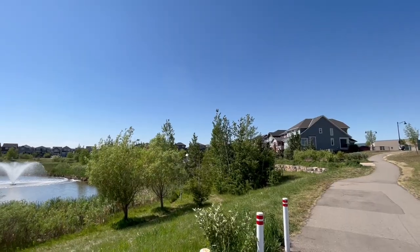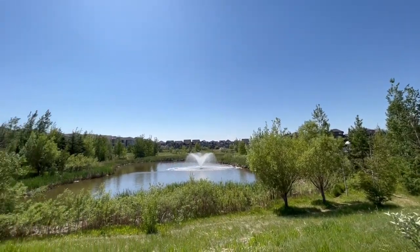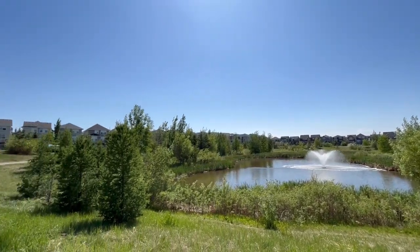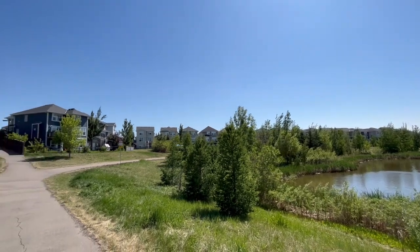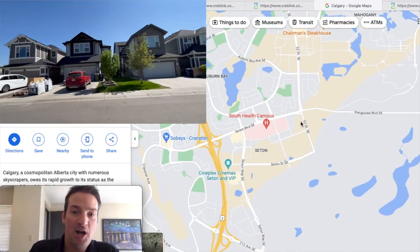Again, this is a bit deceiving, $744,000. That might be the typical range in the outskirts of the lake, but in this interior area, you'll see homes from $1 million to almost $3 million. And it's also good because you've got all the shopping in the Seton area.